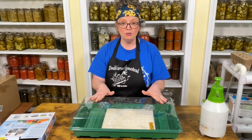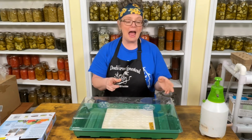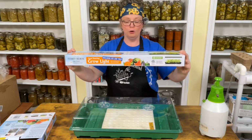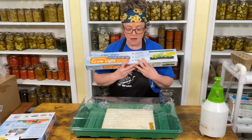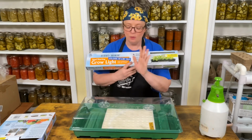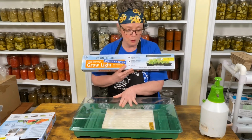I'm going to leave them like this until I see them start to germinate and sprout real good. And then I've got this grow light system that I'll put over them. But first, I've got to wait for the little sprouts to come up. And once they come up, then they're going to need some light, because otherwise they're going to go looking for the light and get real leggy. And we don't want that to happen. So I'm going to bring y'all along on this journey with me. But for now, this is what we're going to do.